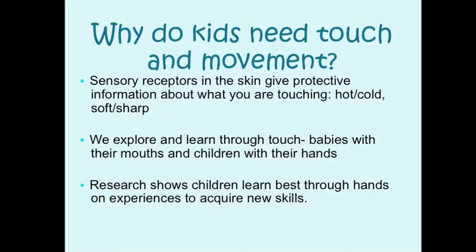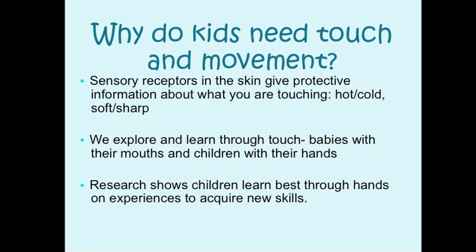So why do kids need touch and movements? The sensory receptors in our skin give us that protective information to know when we're in a dangerous situation, not to touch a stove because it's hot, not to touch something that's sharp could be dangerous. So those sensory receptors alert us to that information and prepare us so that way we don't get injured. Children explore things by touch, by doing. Babies explore by putting everything in their mouths. We learn the best by touching and doing, so that's why we want you guys to have a very hands-on experience here today. And the research shows that the more of the senses you can incorporate while you're learning, the more you will obtain.